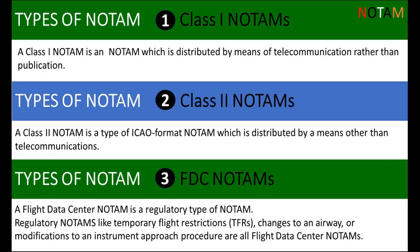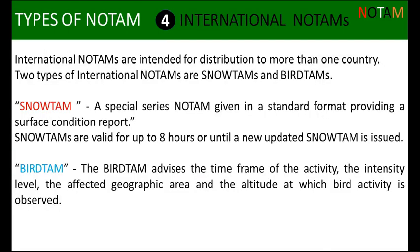A flight data center NOTAM. These are regulatory type of NOTAM, temporary flight restrictions, changes to an airway, or modifications to an instrument approach procedure. These are flight data center NOTAMs. International NOTAMs are intended for distribution to more than one country. Two types of international NOTAMs are SNOTAMs and BIRDTAMs.